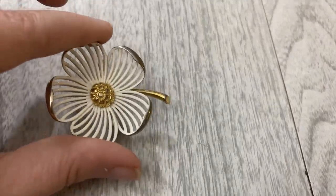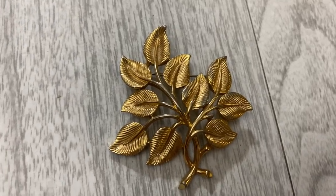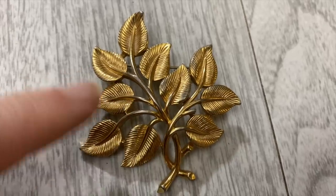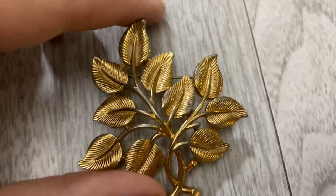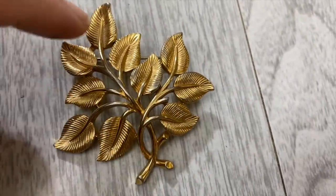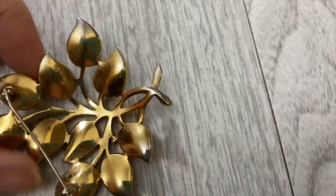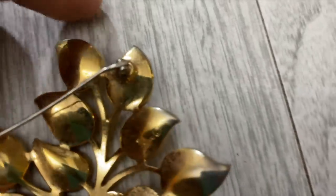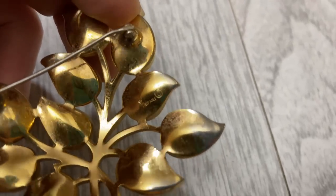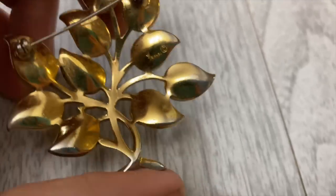This one here is a Trifari brooch and is gold toned. It has some of the silver coming through. I don't know if that means the gold is worn off or if it was kind of like that, but I still think it's very pretty. It looks like it is some type of a branch here. It is marked back here. I don't know if it's going to focus, but it's marked back there with a Trifari. Yep, cute little brooch.